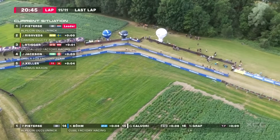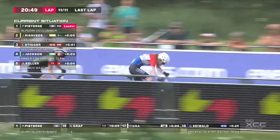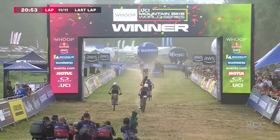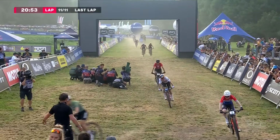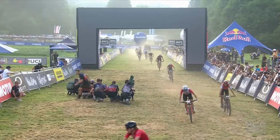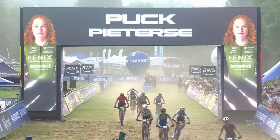The last corner is been, it's gone. It's a drag race between Peterson and Rissveds as they head towards the line. Peterson digs deep. Puck Peterson takes the win in Val di Sole, Trentino. Jenny Rissveds is second and Laura Steger is third place for Specialized Factory Racing. What a final lap from that woman on your screen now, Puck Peterson.